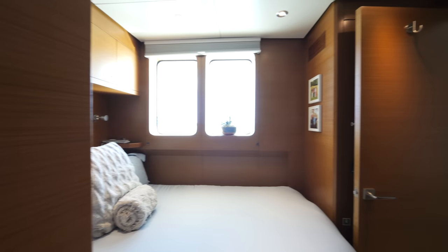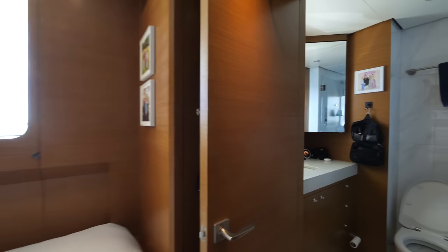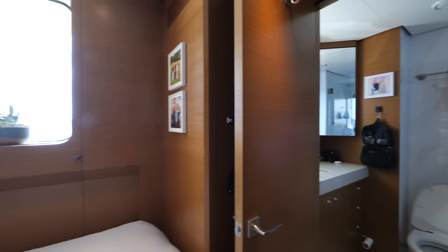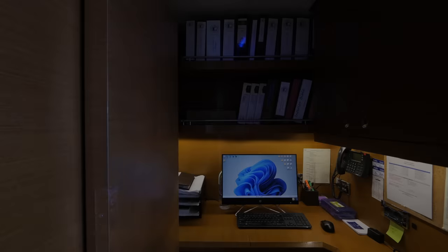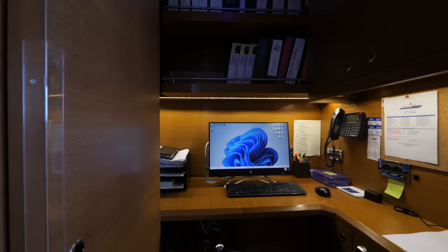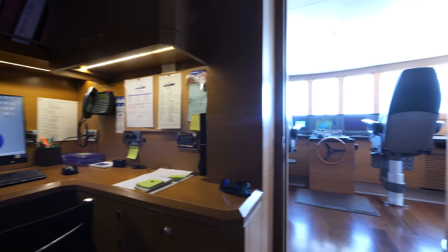Heading back towards the pilot's house, the captain's cabin can be found on the starboard side. It benefits from an ensuite that has a shower and a bathtub. Later in the video, when we look around the crew quarters, you will notice this high quality and luxurious finish in there too. Opposite the captain's cabin is the radio room that also houses the AV rack. And now let's head forward and have a look inside the pilot's house.